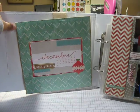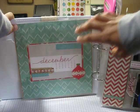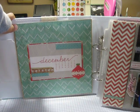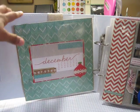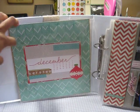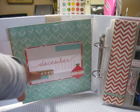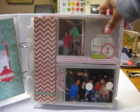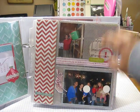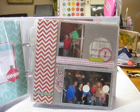And then here is the back of it, and this is a Studio Calico. I'm not going to go through a lot of the product I use, because that would take forever, so just an overview of the album. This is a printable from Studio Calico. That's the month of December, and I put our last name, and then I stitched through that. This page, I just covered those up. Those are my friends' little kids, so I don't have permission to show their faces.